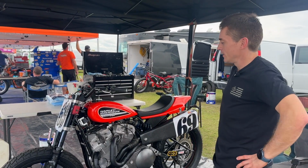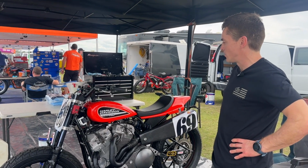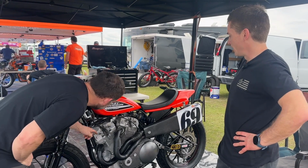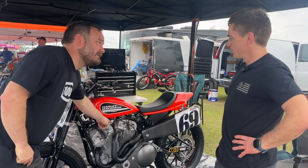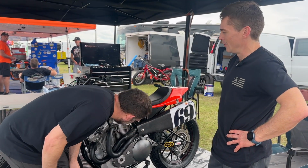So the beautiful Harley is clean, ready to go, very factory looking. The paint they do on this is so clean, so factory. And is that a fuel injection? That's the carburetor? Bingo, petcock. So it's just a petcock, no fuel injection.